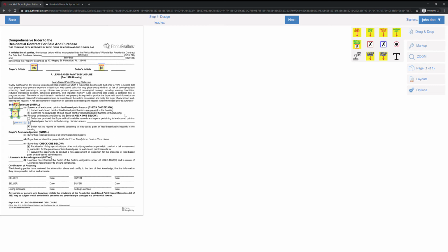run into that situation. You most certainly can run into a situation where you ask the seller, do you know anything about lead-based paint in this particular property? And they say, yes, I do, and I may or may not have reports about that. So you mark this accordingly and make sure all of the sellers initial here on Part A and Part B. I see a lot of realtors skip the initials here. It's completely unacceptable. Make sure they initial both. So you'll mark this accordingly.